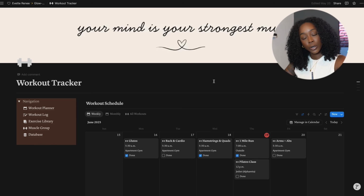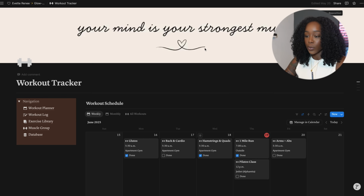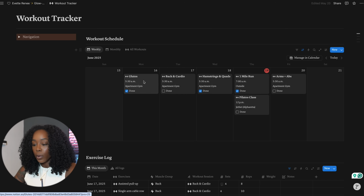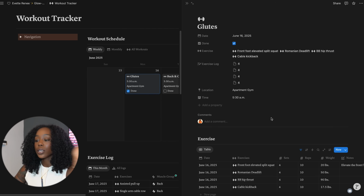Okay, so like the other dashboards, this is the workout tracker dashboard. So here's your workout schedule. This is particularly what I use when I plan. So let me open one up for you. All right, so glute day. I want to do glutes on Monday. I have the exercises here. I'll scroll down and show you guys in a second, but exercises here, the date here.